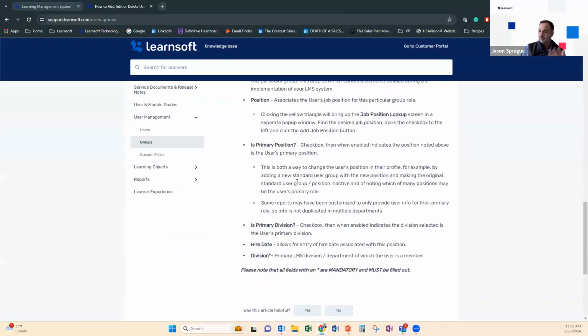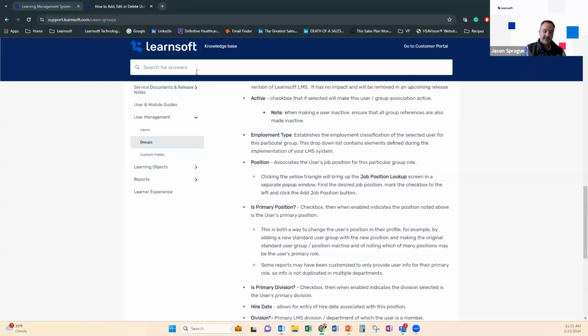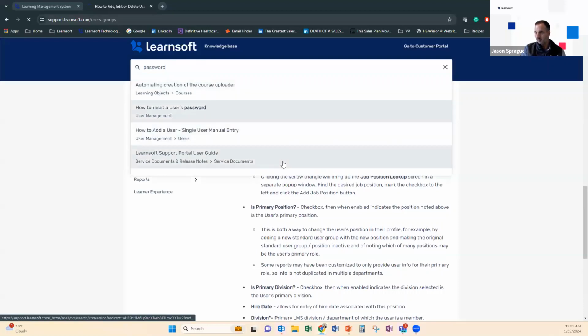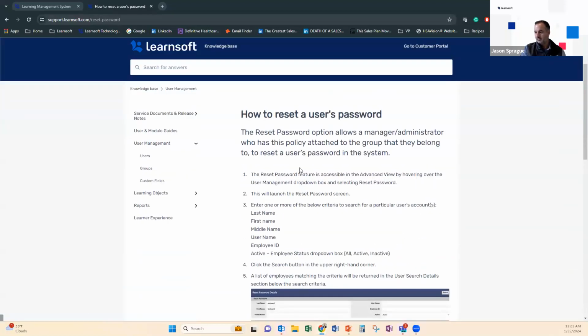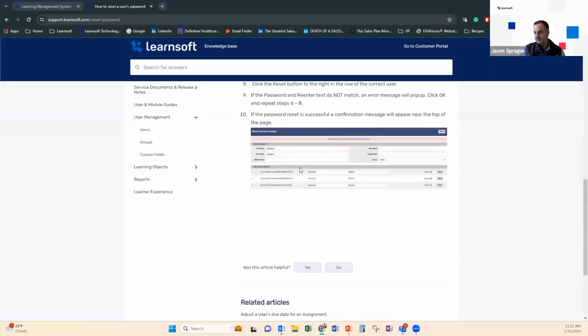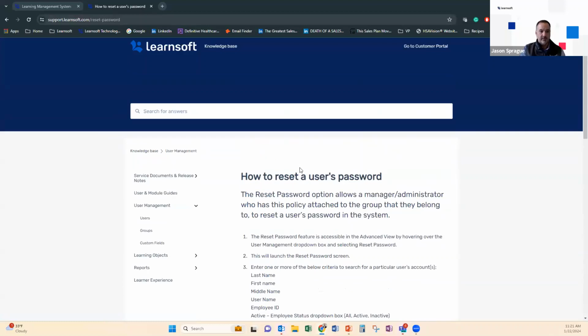We put all of it at your fingertips so you can see exactly how to do things. Now, of course, if you have questions, feel free to reach out to us. You can call us, you can chat with us, you can email us. Whatever you need to do, we can do that for you. Let's say I need to change a password. So I'm going to type in password, how to reset a user's password, and there you go. It gives you the specific instructions on how to do that. It makes it very simple for all of this.